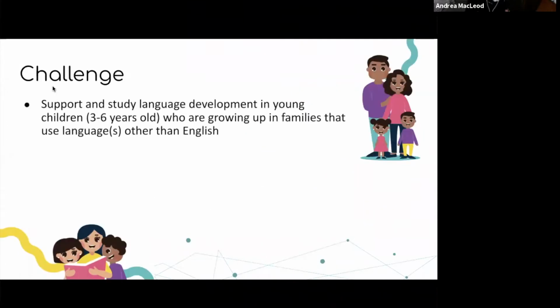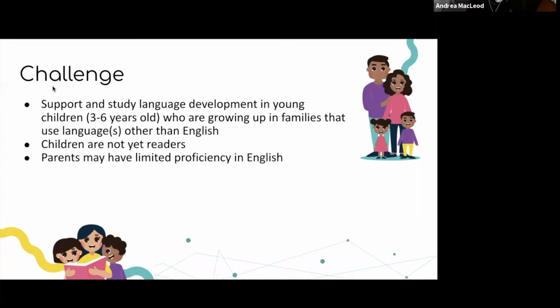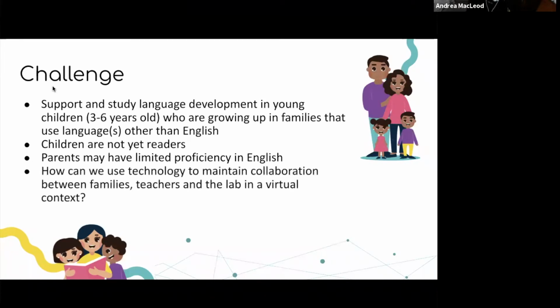So the families that we work with are families that have young children between the age of 3 to 6 years old and who are growing up speaking languages other than English. The children, because they're so young, are not yet readers. Parents may have limited proficiency in English. So what we've been thinking about is how do we use technology to maintain a collaboration between families, teachers, and our labs in a virtual context?